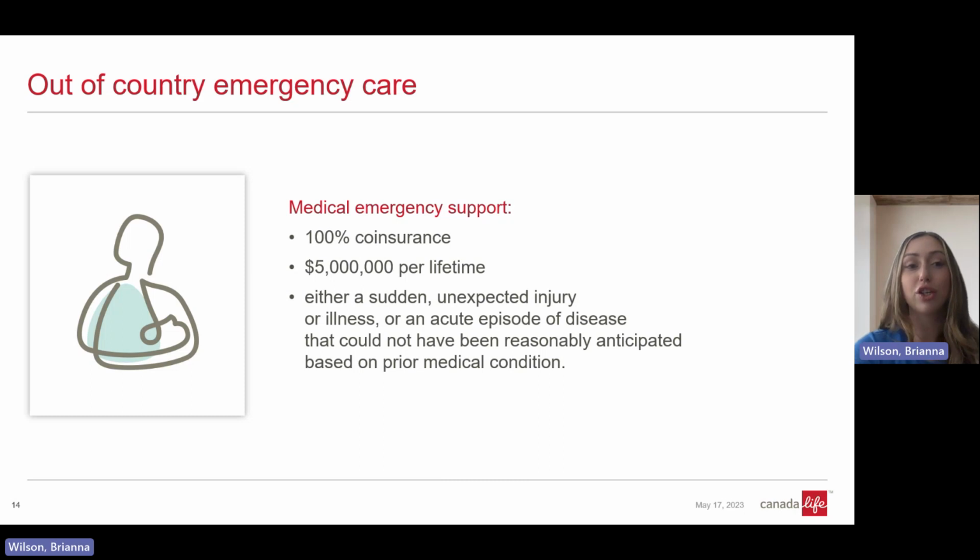Okay, you also have coverage for out of country emergency care. This is covered at 100%. So if you are traveling, whether it's for business, for personal, whatever it may be, and you do find that you need to go to the hospital because of an emergency, you would have coverage for that. So it wouldn't be for, like, a pre-existing or an anticipated thing, or if you have an ongoing issue that you're going to make appointments for and reoccurring, that wouldn't be the case. But if it's for an emergency, then you would have that coverage.